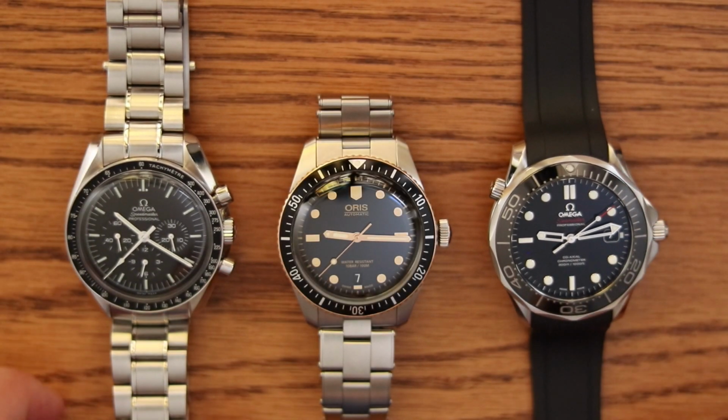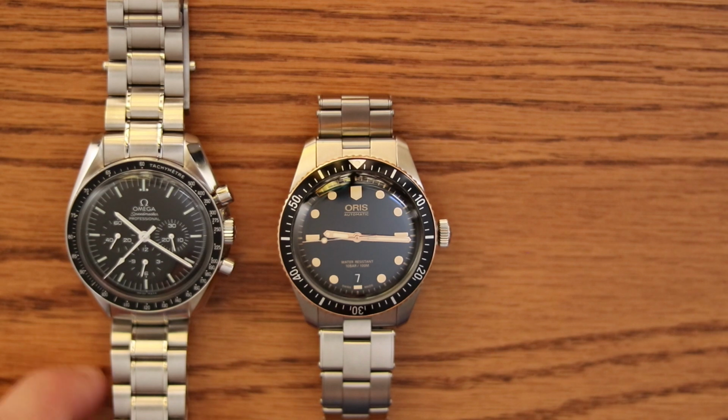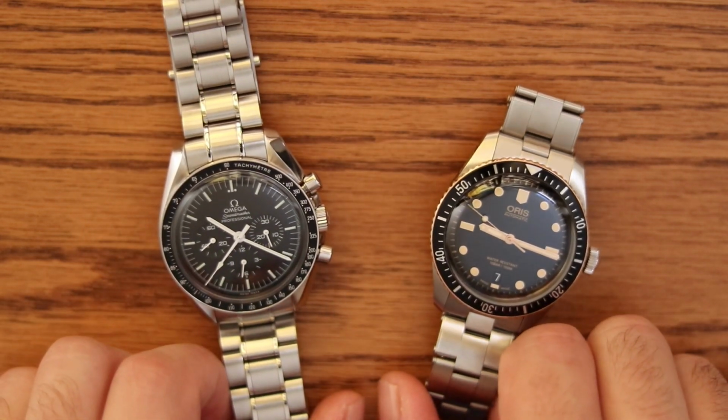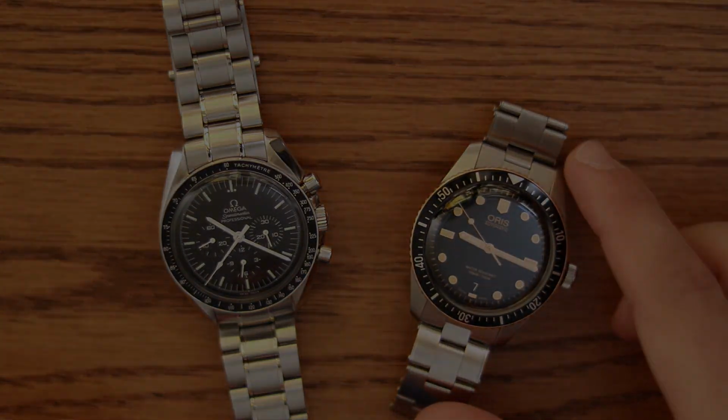Let me introduce you to Seamaster's younger, more successful brother, Speedmaster. Now, when I hold the Diver 65 beside this watch, doesn't it make a little more fiscal sense? Let me explain what I'm on about.